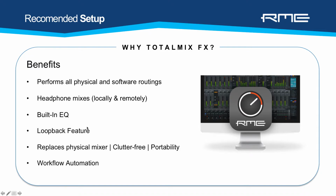There's something called Loopback. This allows me to create a mix in this environment and send that mix to Zoom back to my guest, or send that mix to Akoya Guest, or send that mix to my headphone out and have that be different than the mix going to my studio monitors, for example. Also, Total Mix is going to replace the need for any kind of physical mixer, and it's going to keep my space clutter-free and very portable because we want to be portable.